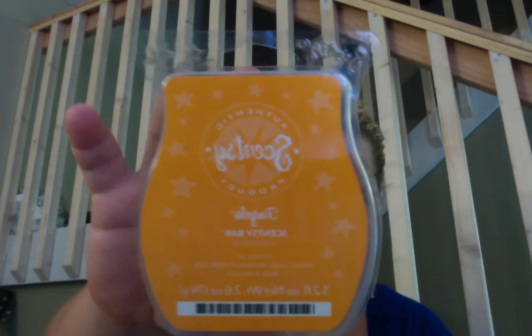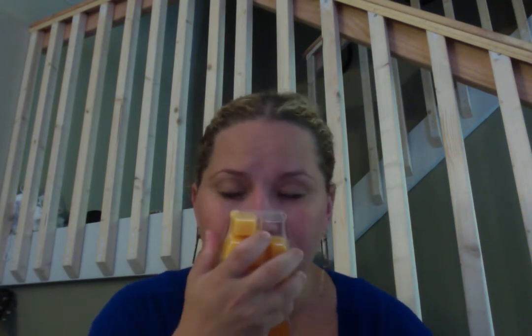From Scentsy, I've melted one this week, and it's Tingelo. I don't even know how to say this, but it's this one right here, and I forgot what the description of this is. But it's just really good. It's like a citrusy scent. I don't know what else is in here. It smells like oranges, maybe like tangerine. I really like it. It lasted a really long time.